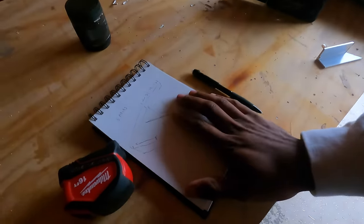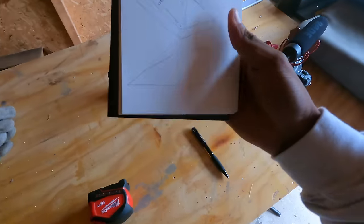So the good news is the tent frame is basically done. The bad news is now I have to sew the actual tent together. I have no idea how to sew, never worked with fabric before. So I guess I'm gonna go learn how to sew.